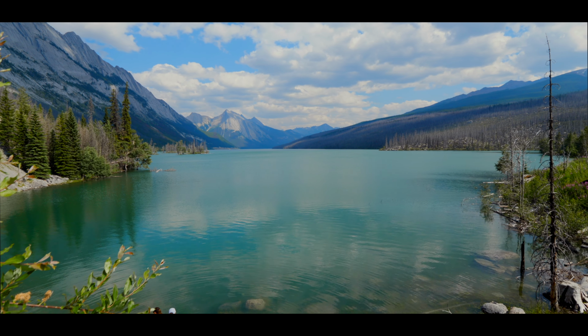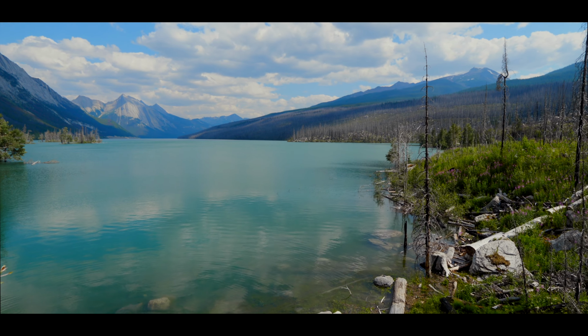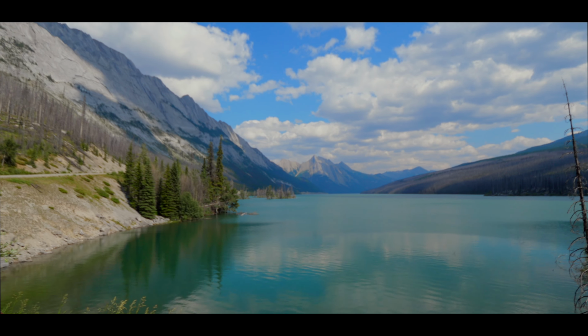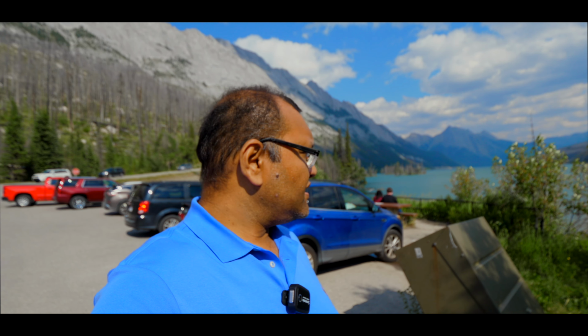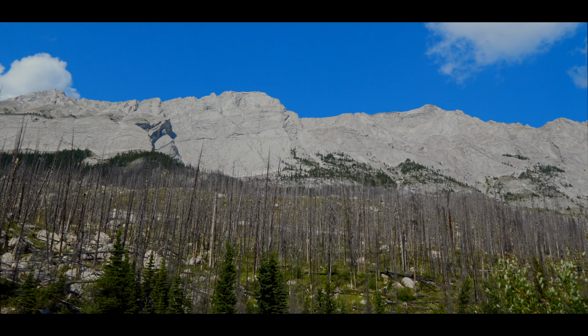After exploring Mount Robson Provincial Park, we came back to Jasper town, and from there we came here. This is the Medicine Lake. It's a wonderful lake. It's just beside the big mountain, and this lake is the first lake towards Maligne Lake. We are just going from one lake to another and want to watch its beauty. This place is around 25 kilometers from the town of Jasper. You can see there is a sign of fire which happened during the year 2015. Other than that, it's an amazing place.